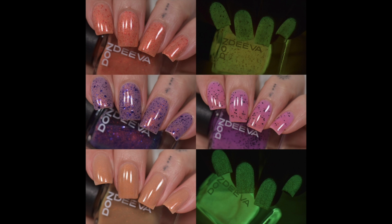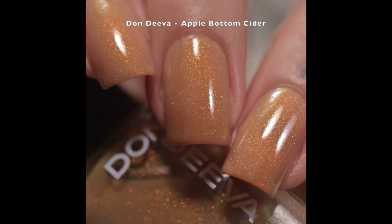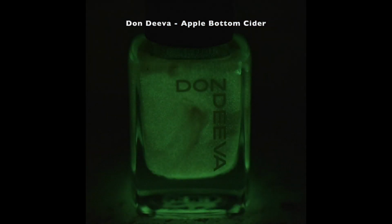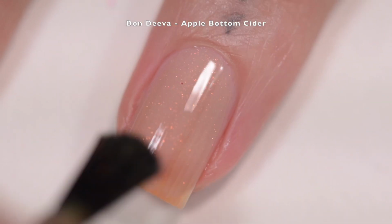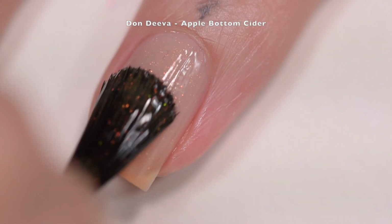So why don't we just go ahead and jump right in. First up, we're going to have a look at Apple Bottom Cider. This one is described as a delicate nude hue, which radiates a vibrant green and gold shift with eye-catching OG-UP. And for anybody that's not familiar, that is the original unicorn pea pigment. And this one glows in the dark. I will show you those swatches at the end.